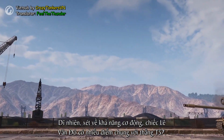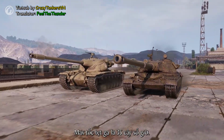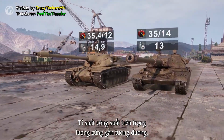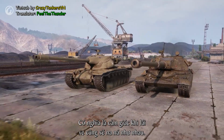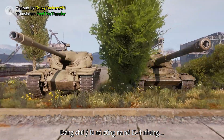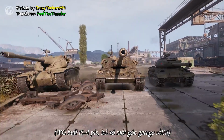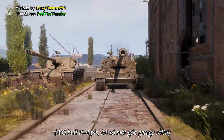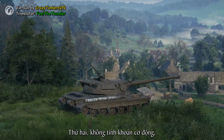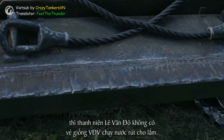Indeed, in terms of dynamics, the Pole has lots in common with the T-57 Heavy. The same top speed of 35 km per hour. The power-to-weight ratio is almost identical, which leads to very similar driving experience. But even more, it's dynamically related to the IS-4. But first, who the hell remembers the way the IS-4 moves whatsoever? And second, it's not about dynamics. Yes, the Pole doesn't look like a sprinter.